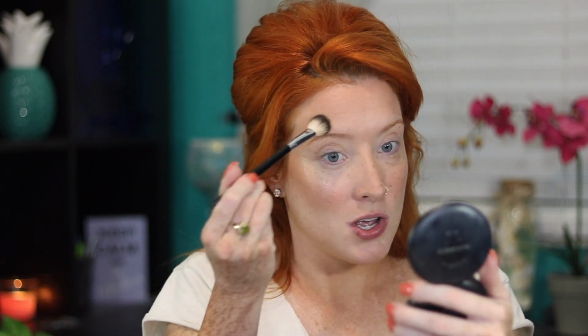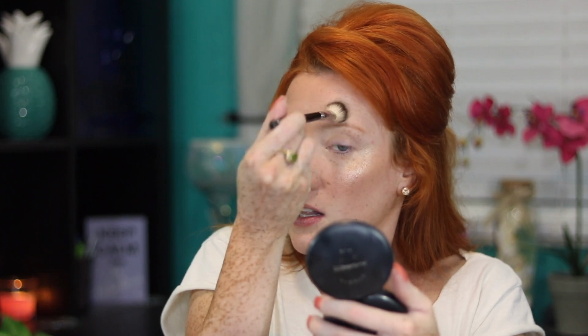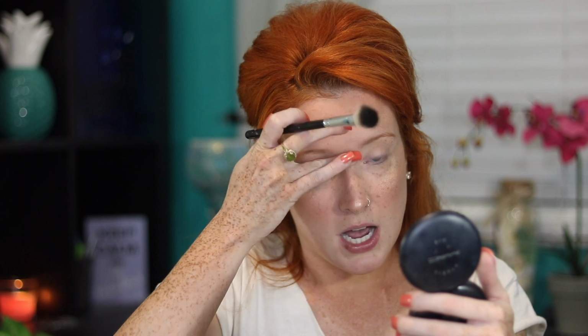Ooh, yes. I always feel like you can never have too much highlighter in the summer if you're going to be out on the beach. So I go a little cray-cray with the highlighter. This highlighter is just bomb. Love it. I even put a little bit on my chin. And of course, I do the nose highlight. But this highlighter, I go crazy with this highlighter.